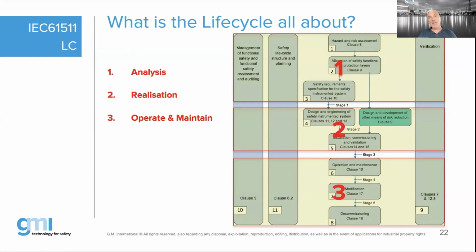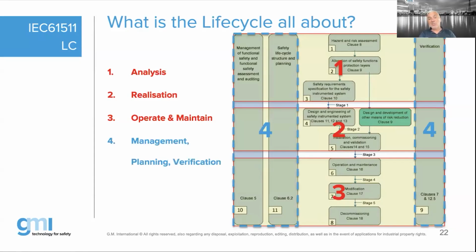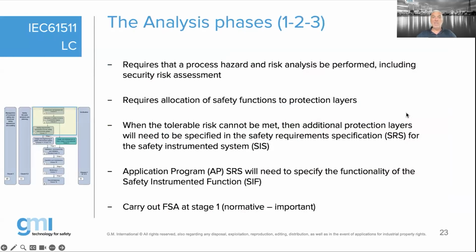That is, of course, the longest phase in duration in the life cycle. For instance, a project can last maybe 20 months between block 1 and block number 2, but then the end user will use the factory for 20 years, operating and maintaining the system. So certainly in block number 3 there is a lot more room for people to make mistakes. That means that in the operation, maintenance, modification and potentially the decommissioning, there is also a need to manage your activities. Everything shown here in blue, which I call number 4, is the general management, the general planning, and the general verification for all the activities.